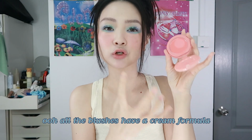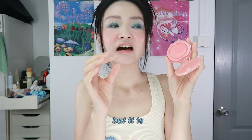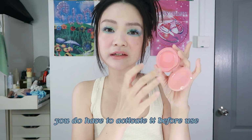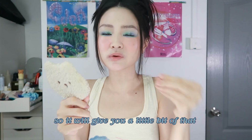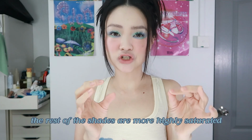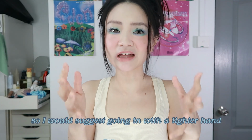Ooh. All the blushes have a cream formula. I thought it would be a more watery formula, but it is a thicker cream formula. Blends out really easily. You do have to activate it before use. All the blushes also have a hint of red, so it will give you a little bit of that blood flush effect. Other than shade 3, the soft pinkish lilac, the rest of the shades are more highly saturated, so I would suggest going in with a lighter hand.